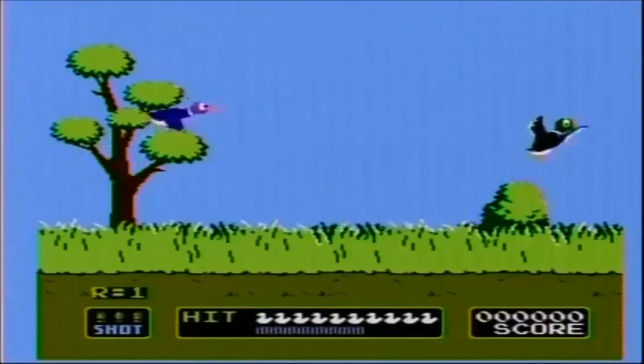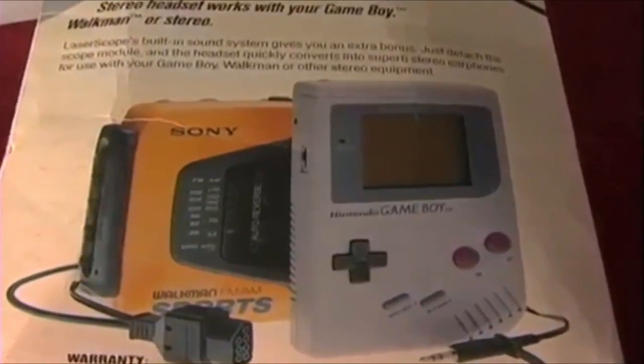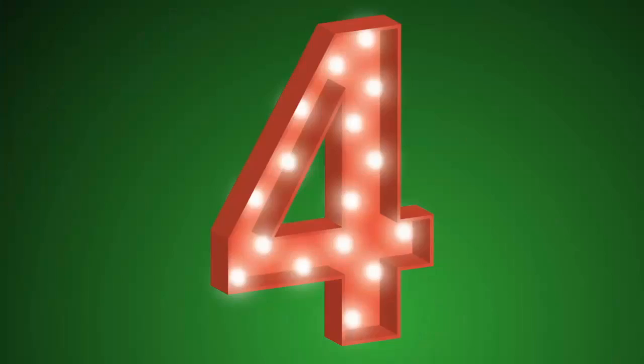If you want to be extra cool, you can even detach the light gun element and use them as headphones while using your Game Boy. So cool! Yeah, this controller is crap.